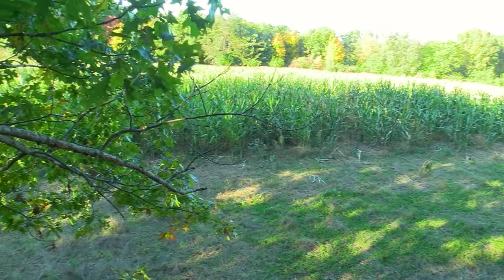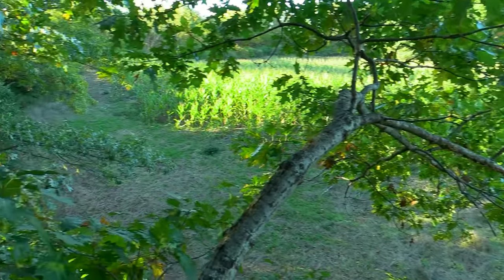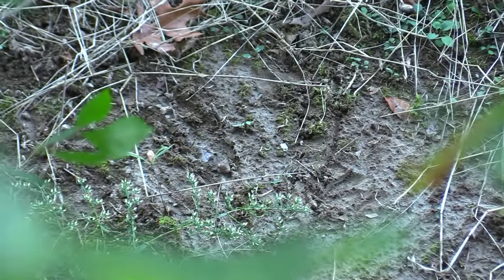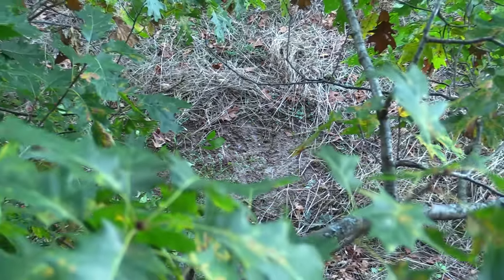So set up on this food again. I got the corn, clover, rye, beans, brassicas, you name it. It's a smorgasbord here. So see how it goes. And these deer should be moving in a little bit here.